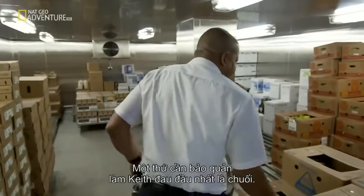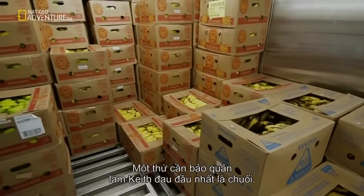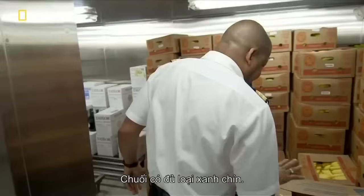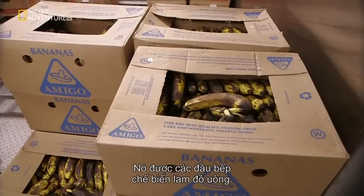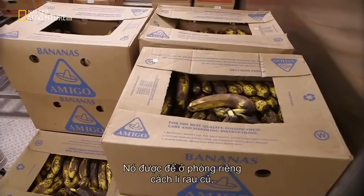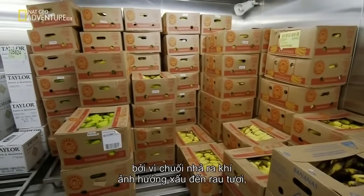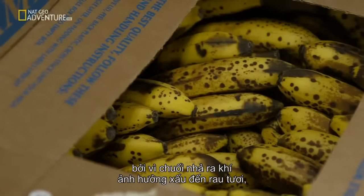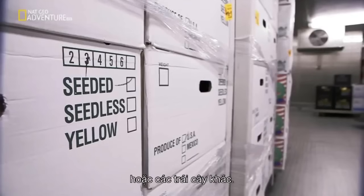One of Keith's biggest storage headaches, bananas. These are the different stages of the banana. These are used by the chef to make what is called a banana drink. It's in a separate room from the fresh vegetables because, as you know, bananas give off a certain gas. That gas itself can impact the fresh vegetables or the other fruits within that room.